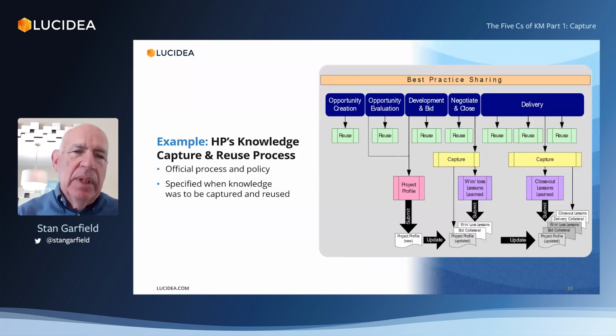Here's an example of a knowledge capture process that we used when I was at Hewlett-Packard. We called it the knowledge capture and reuse process, emphasizing both sides of supply and demand. And it was an official process and a policy at Hewlett-Packard that said for all projects that were delivered, there had to be knowledge capture at certain defined times along this life cycle.